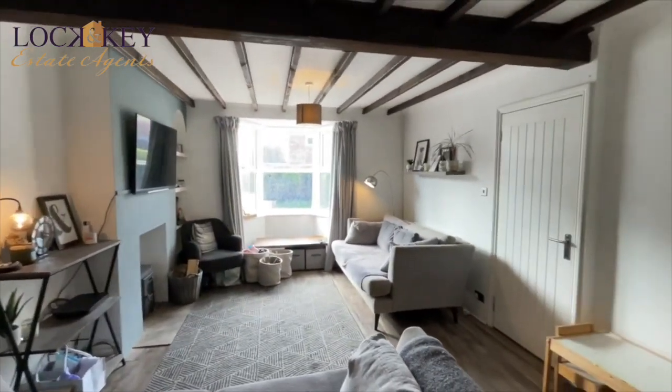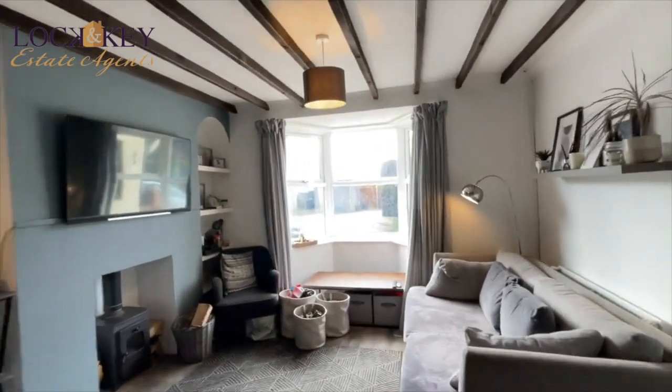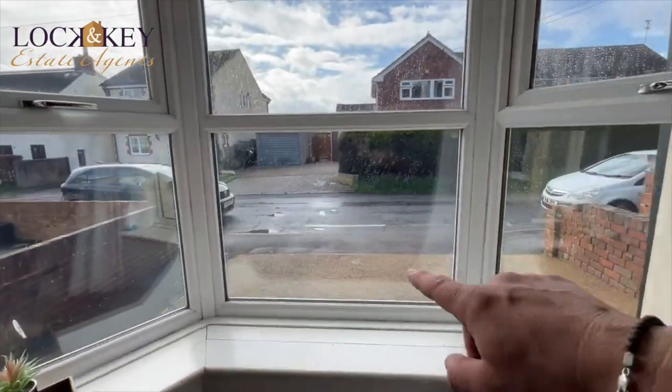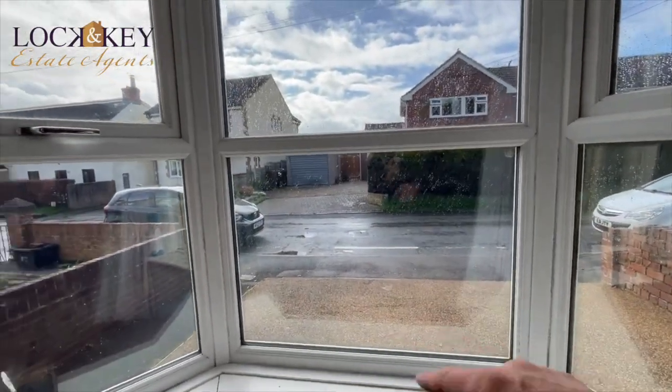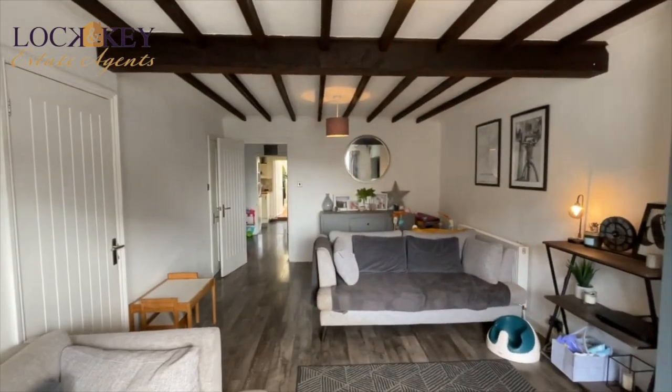I love these cottages. We've sold many of these over the years, and they're so sought after. They are on the edge of town. Obviously you don't have a lot of parking, but at least this one has the drop curb. Potentially put one there, so I reckon you could possibly have your 2 parking spaces, but definitely 1.